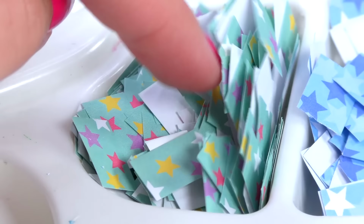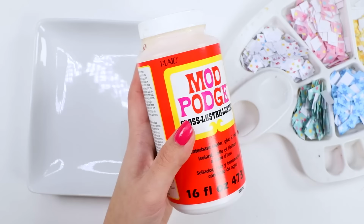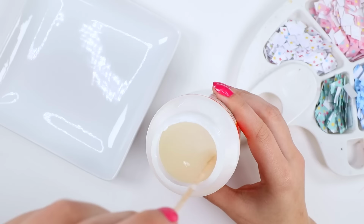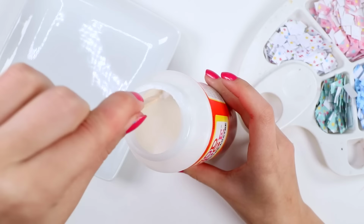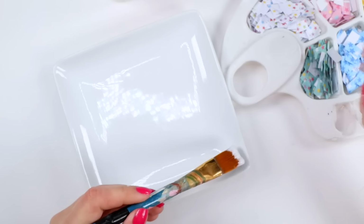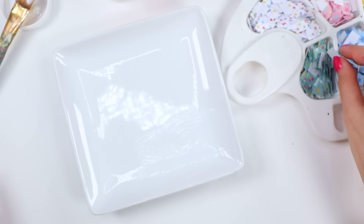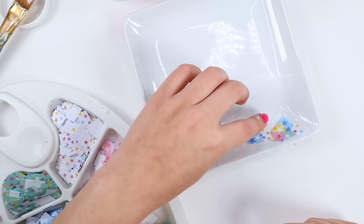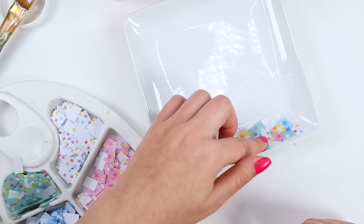So now I'm getting some Mod Podge, which hasn't been used in a while, so there was this lovely and very aesthetic little surprise. Also, it was very separated, so I had to stir that up vigorously. And here we go into the process, starting by applying a thick coat of Mod Podge to a section of the plate at a time, and then painstakingly sticking square by square onto the plate. So basically, decoupage. That's what we're doing here.